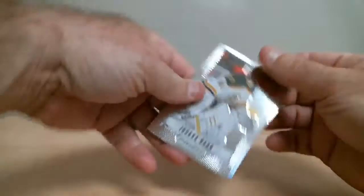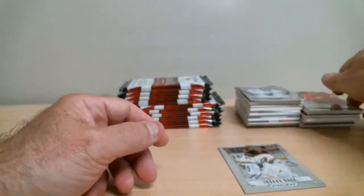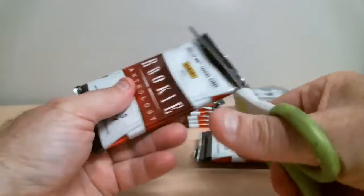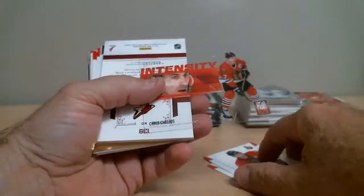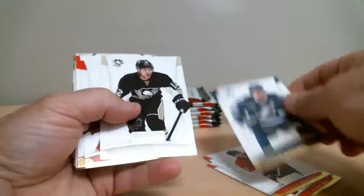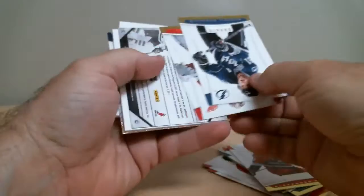Louis Erickson for Stars. Prisma Parallel. And Akim Aliu, rookie for Calgary. First three. City card, Chris Chelios for Blackhawks out of 500. Oh, Michael Stone for Coyotes, rookie jersey out of 699. Rookie, Ryan Hamilton for Leafs out of 999. And Luca Caputi for Ducks.